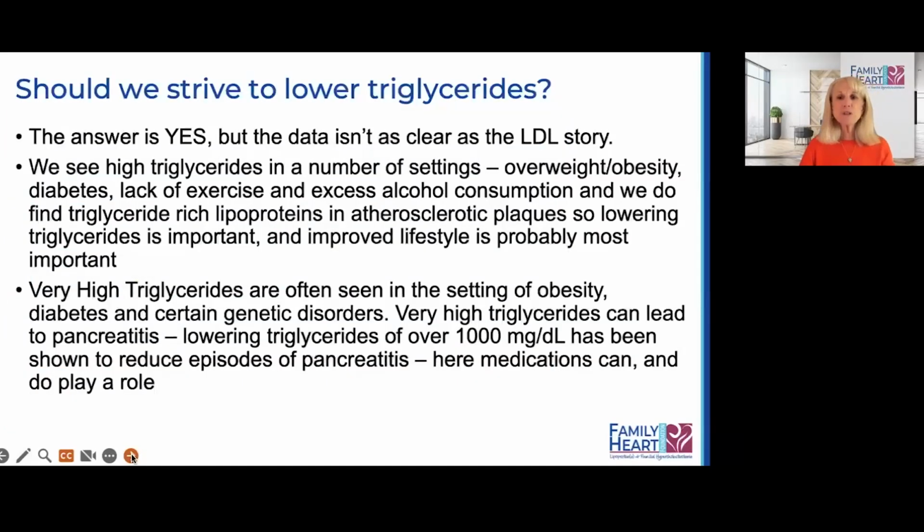So the question is, should we strive to lower triglycerides? The answer is absolutely yes, but the data is not as clear as with the LDL story. And a lot of the triglyceride lowering studies, and I'm only going to show you a few, really were done prior to the statin era. So as I mentioned, we see high triglycerides in a number of settings: overweight, obesity, diabetes, lack of exercise, excess alcohol consumption. And we do find triglyceride-rich lipoproteins in atherosclerotic plaques. So that's really important to know.